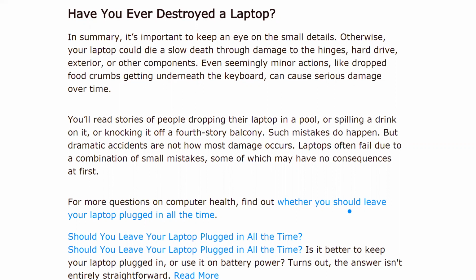So yeah, if you drop it from a fourth-story balcony, most likely it's not going to survive, and there's not much you can do about it, except don't put it in a position where it's going to fall off a fourth-story balcony. So I hope these things helped you with your laptop, and I hope your laptop lasts a long time.